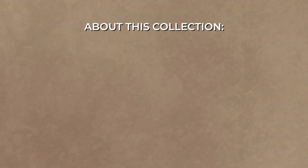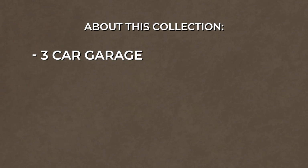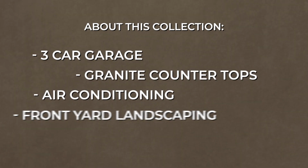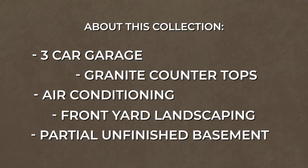All right, we just finished walking through the Keystone 2 by Taylor Morrison. I want to give you a quick couple of highlights that I didn't mention in the initial tour through the home. All homes in the Destination Collection include 3-car garages, optional 4-car garages, granite kitchen countertops, air conditioning, front yard landscaping, and a partial unfinished basement. So if you want to learn a little bit more about this magnificent home at 3,500 square feet between 3 and 6 bedrooms and a price tag of between about 8.25 and 1.1, 1.2, then let's check out the Keystone 2 together.